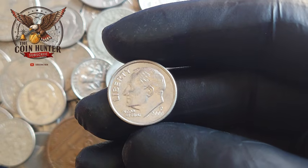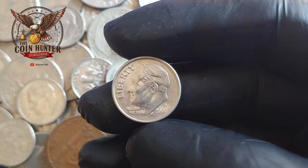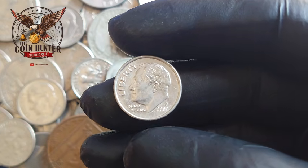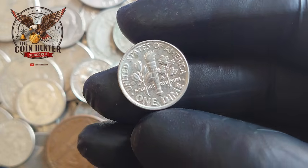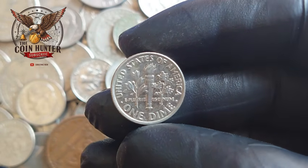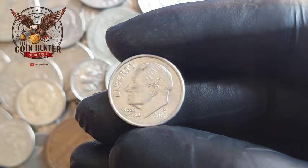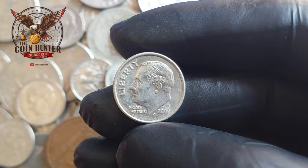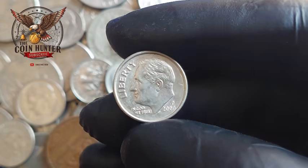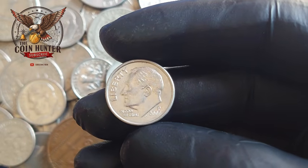The surface quality of this $53 million specimen defies description. It grades MS 70 with surfaces so perfect that they appear to have been struck moments ago rather than nearly 25 years ago, with lustrous fields that reflect light like the finest mirrors and design elements so sharp that every detail of Roosevelt's portrait stands out with breathtaking clarity despite the complex multiple error processes that created this unique coin.